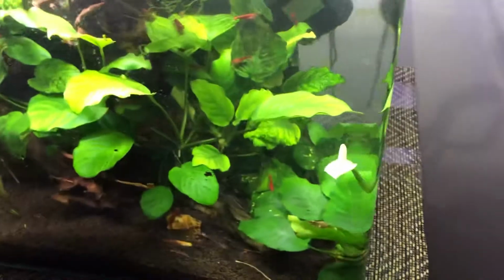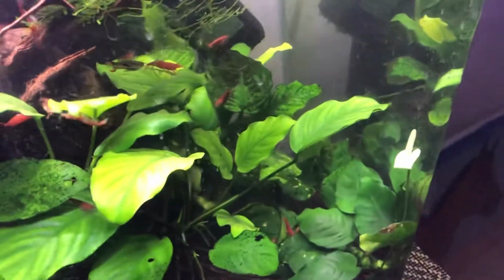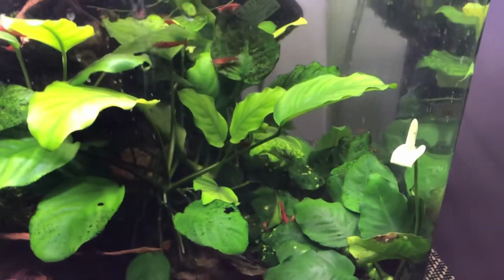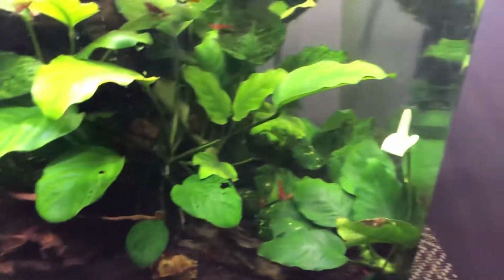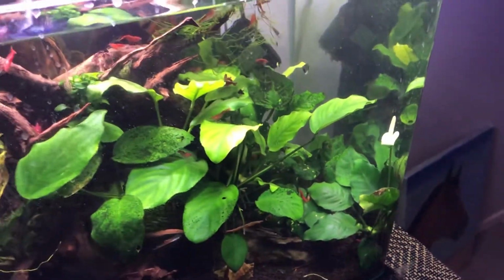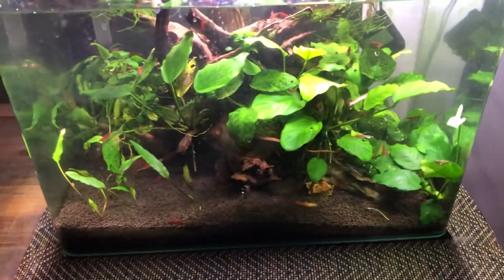It's actually quite beautiful. I don't know much about how it operates or its purpose. Obviously pollination isn't really what's going on here underwater. I should do some research, but it's quite beautiful, don't you think? And it's got to be a sign that the tank is doing well overall. So I wanted to feature that.